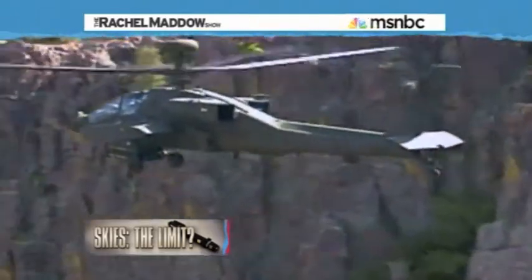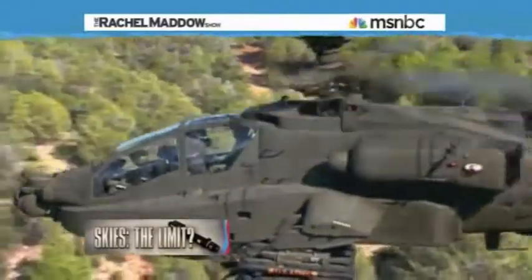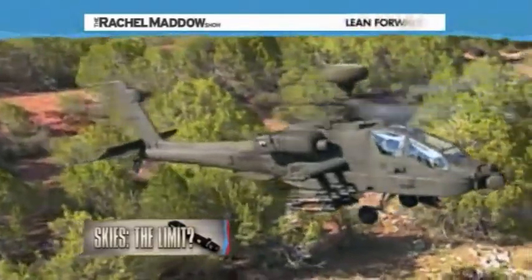This is another attack helicopter, a different kind. This is the Apache. Instead of two blades and a single engine, the Apache has four blades on the rotor, and it has two engines. This one's made by Boeing. It's been around since the 1970s.